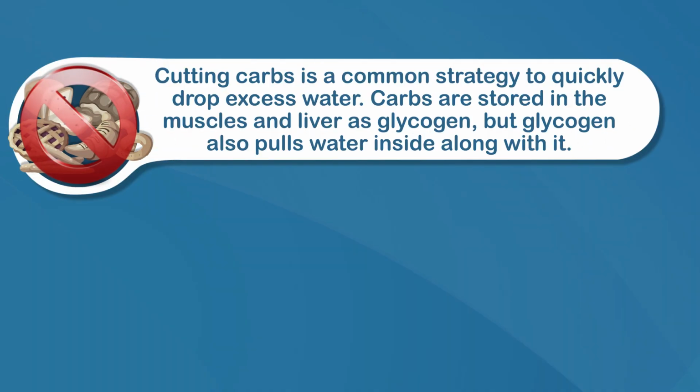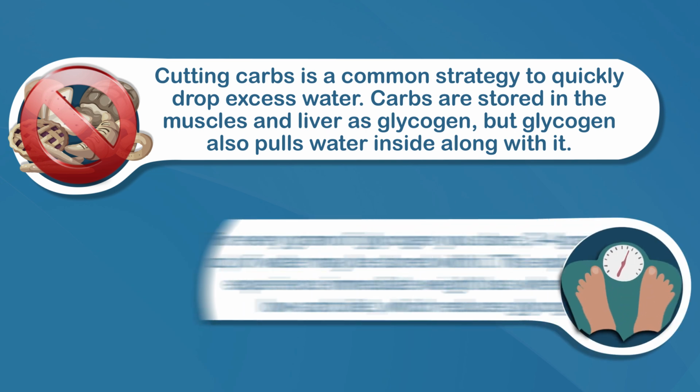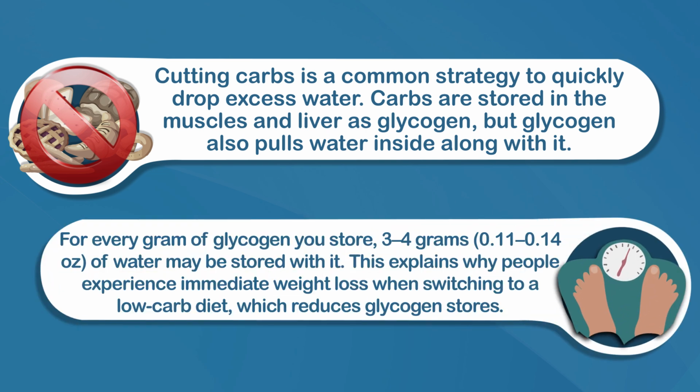Number 3, cut carbs. Cutting carbs is a common strategy to quickly drop excess water. Carbs are stored in the muscles and liver as glycogen, but glycogen also pulls water inside along with it. So for every gram of glycogen you store, 3 to 4 grams or 0.11 to 0.14 ounces of water may be stored with it. This explains why people experience immediate weight loss when switching to a low-carb diet, which reduces glycogen stores.